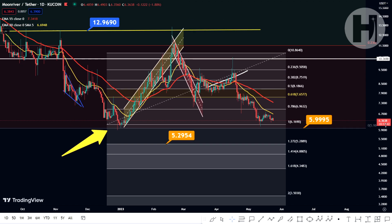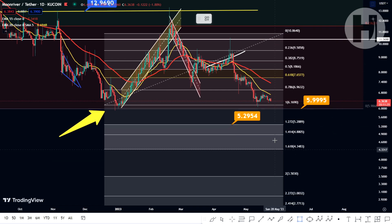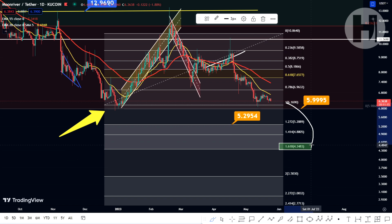Now, in case we do lose this January 2023 low, you have the minimal target to the downside at $5.29. Now, that is your 1.272 fib. Obviously, long-term viewers will know that the 1.618 is your technical target after you lose the first fib, which is over here at $6.16.